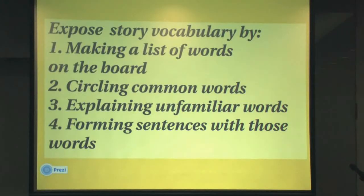Then go through the list, and the ones that they don't know, vehicle. What is vehicle? Most of the time, one kid might know, the other ones might not. So, vehicle: bus, car, limousine. Anything that takes you from one place to another. And then have them form sentences with that word. Okay, my father drives a vehicle. So they know that it's a noun, and they know that they can connect it into sentences.